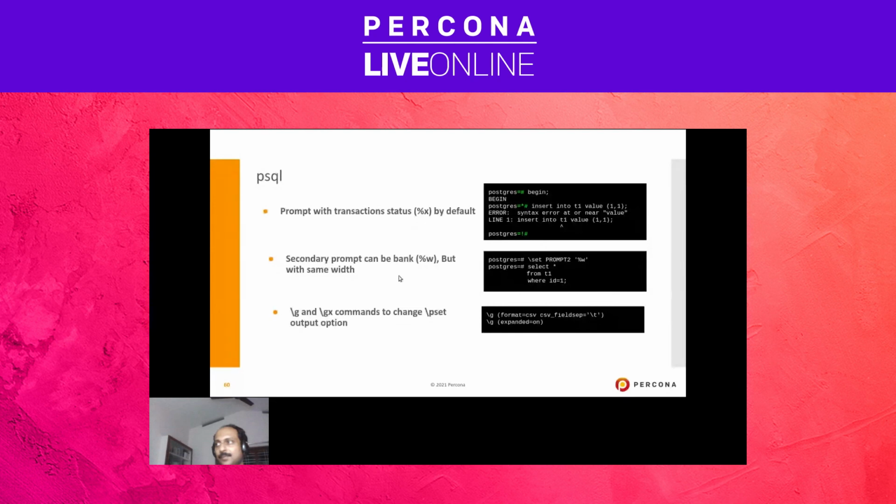And a new thing, we have a secondary prompt which can be specified as %W. So instead of the Postgres prompt coming repeatedly, this will give an empty space. This is useful especially when you take screenshots and prepare documentation. This looks much cleaner, as the Postgres prompt won't be repeating again and again. And another thing is the \g and \gx commands can be used for changing the pset output for a single statement. We don't have time to explain that.